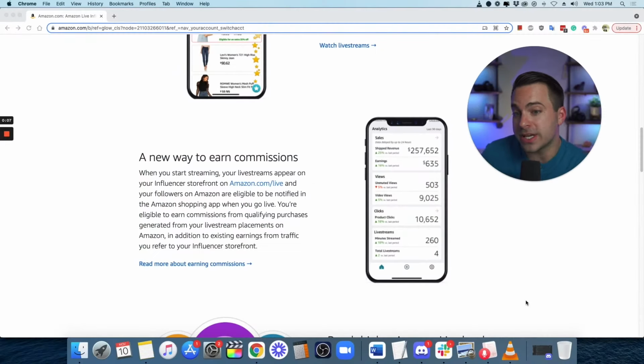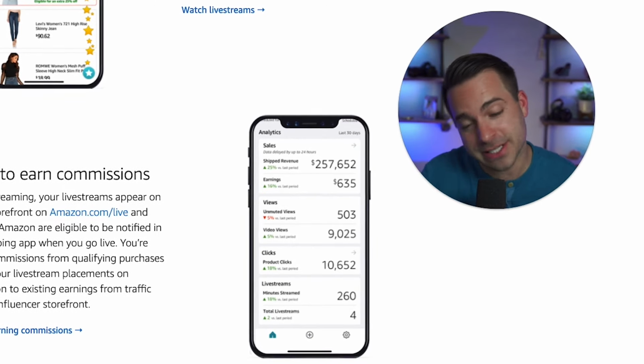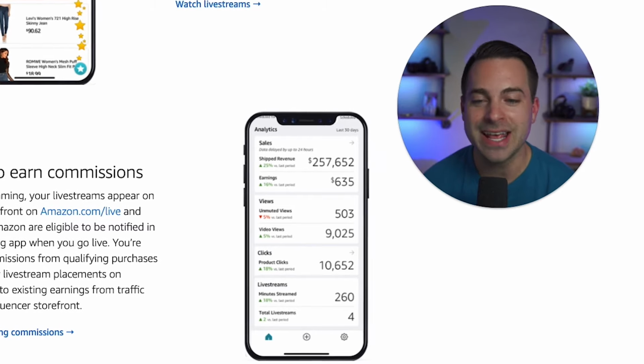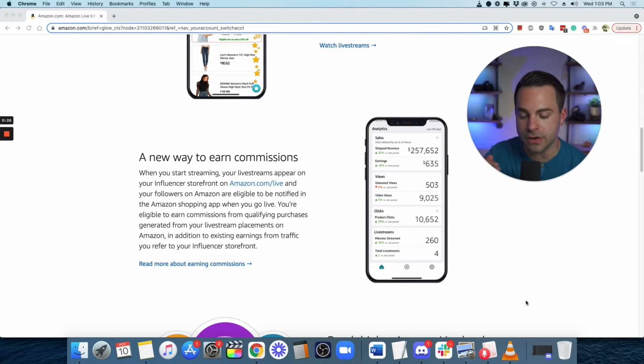So let's talk about reporting. This is actually data that you can see in your app. This is the high level performance that, let's say, you have done over the last 30 days. Whoever this creator is, they shipped $257,000 of shipped revenue, which is a lot. But again, this is an example. It shows your earnings, like your commissions from that. And then unmuted views and video views. The difference here is that a lot of people watch live streams on mute, just as they do on any other platform, right?